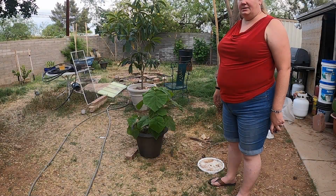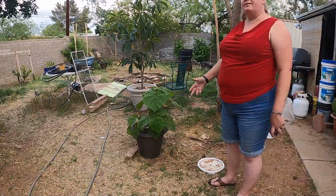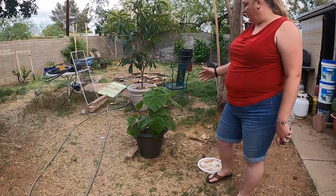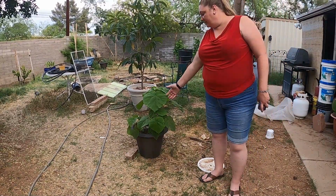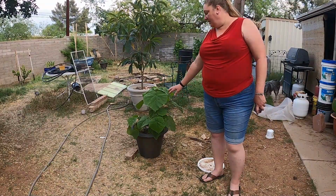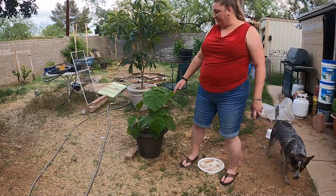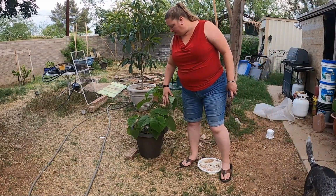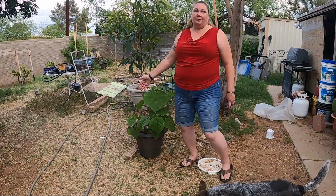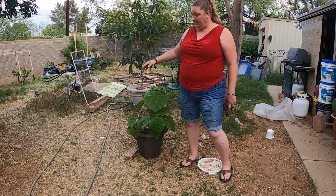So today we decided to do a full update of the whole yard, not just the greenhouse, to show everything that we're growing here. First thing we have here is this Royal Empress tree. Chase bought it a little while ago. It was just a stick in the wintertime, and it's completely and totally leafed out. Well, not bloomed, but the leaves it has taken on are incredible.